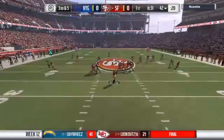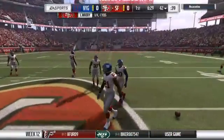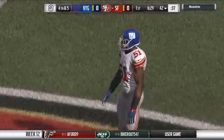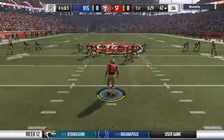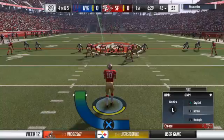From the shotgun, he'll look to throw. Incomplete. He had his hands on it, but couldn't pick it. But it's now 4th down. Here comes the 49ers punter now, as he's on to punt for the first time this afternoon.